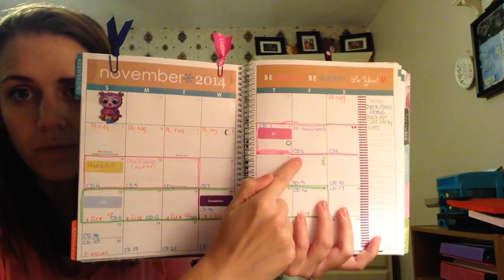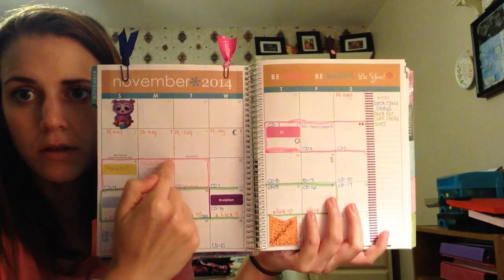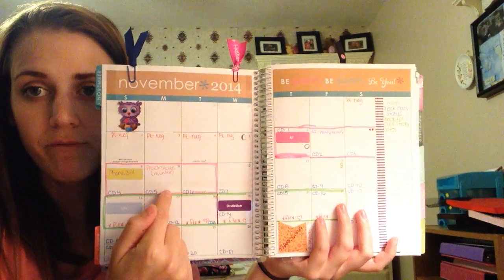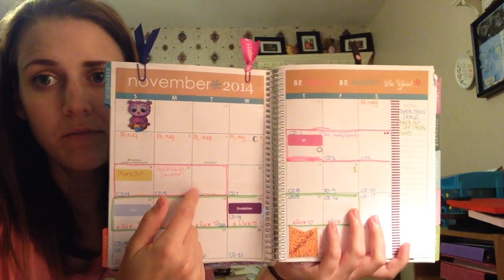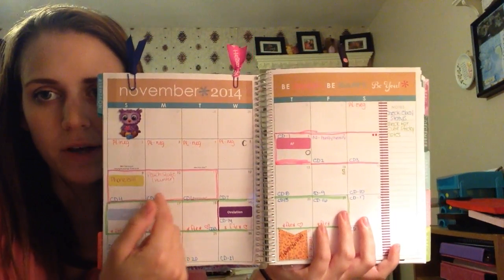But the pink boxes mark my cycle, my AF. So usually it lasts between 5 and 6 days. I just went ahead and marked the 6th day. It might not last until then, but I will write it down if it doesn't, and probably put another sticker.